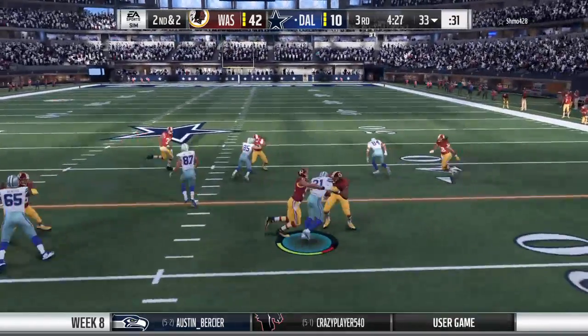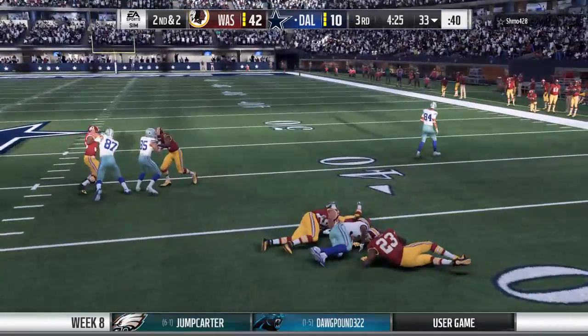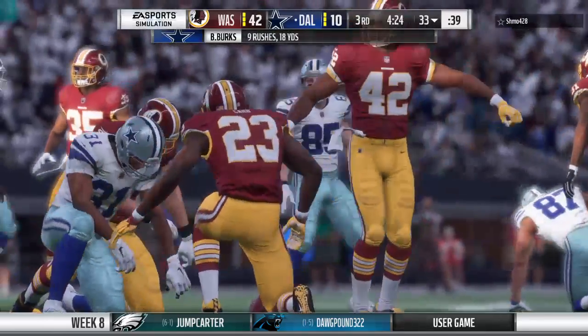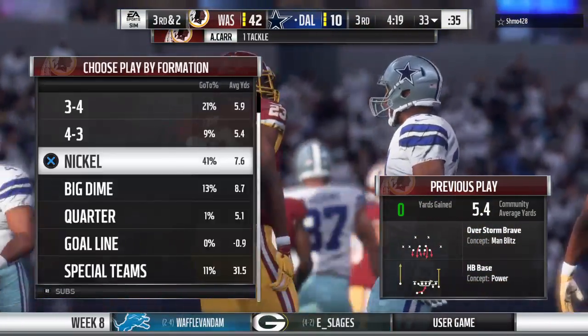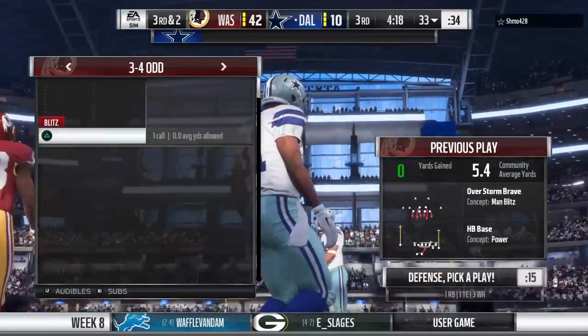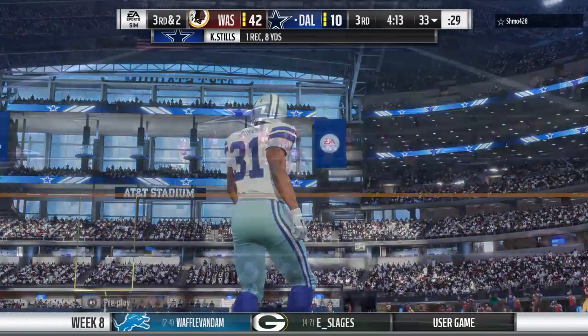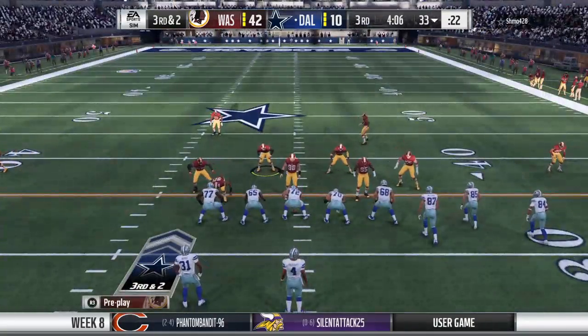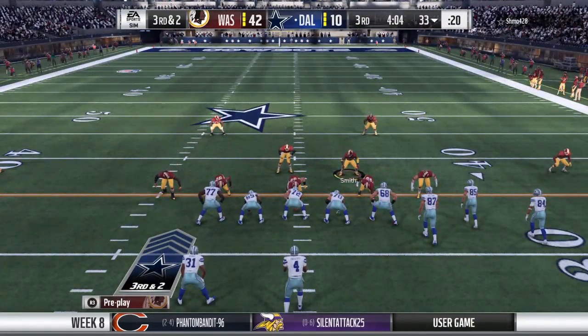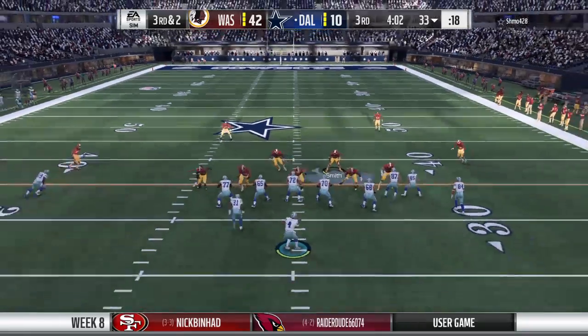They'll run it now out of the gun. And there just continues to be nowhere to run. He's bottled up again at the line of scrimmage. He got maybe a half yard at most, but officially they'll be left with a 3rd and 2. The Cowboys on 3rd down. They've been near perfect, 4 for 5 to this point. Here it's 3rd and 2.